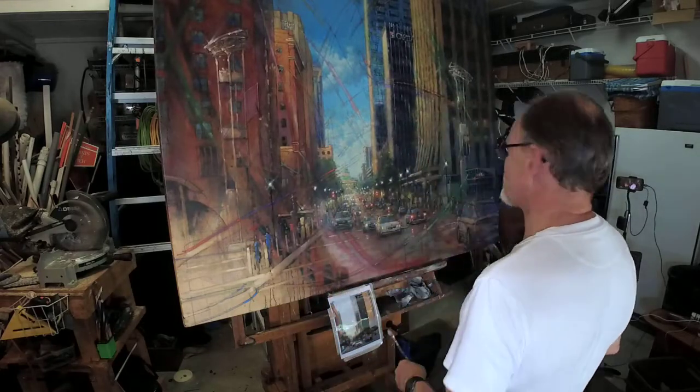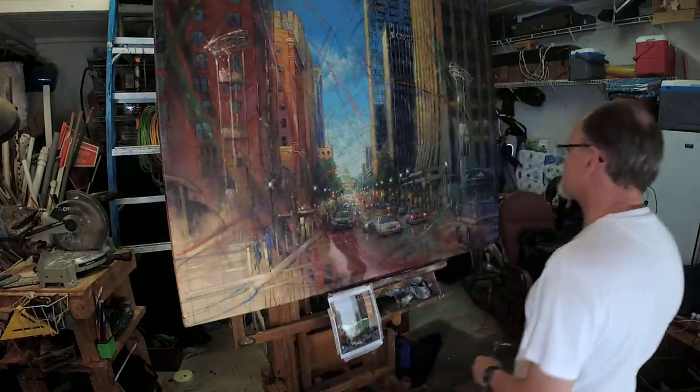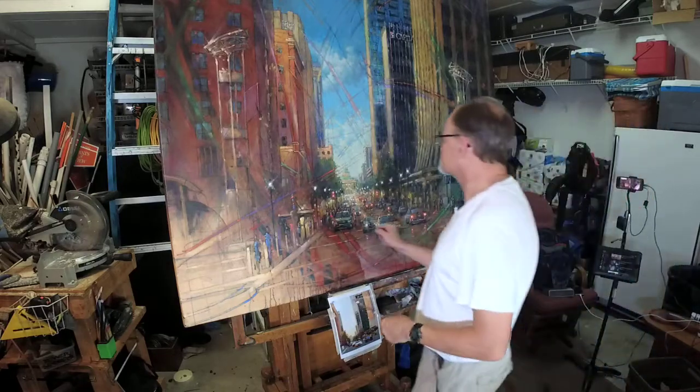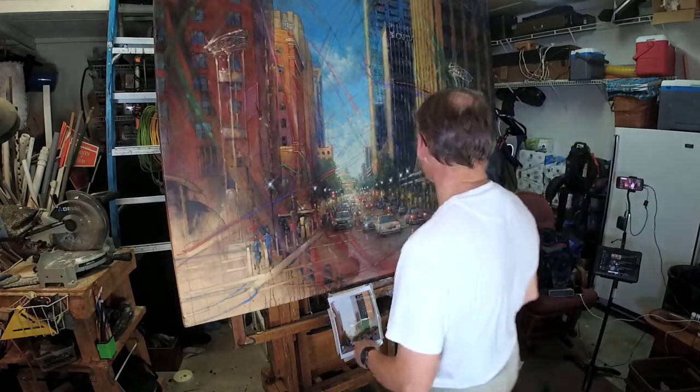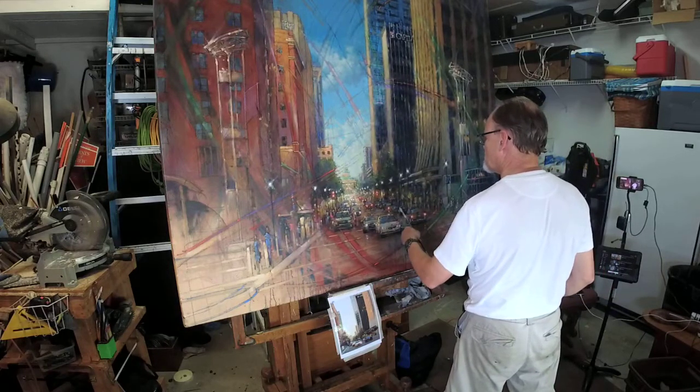The concept is to Sargentize a painting, which means to come back after it's all done and just add mess to it, just add looseness to it. And that's a pretty good description of what I've been doing here. Not entirely.